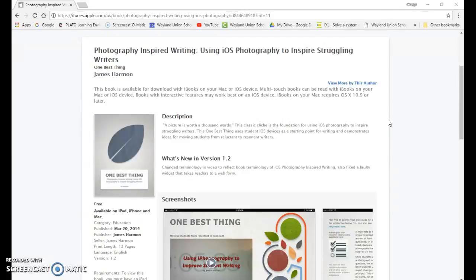It's very simple. It even talks about taking a photo walk, where students take their iPads, walk around, and just take some pictures. Let me just get you thinking. Let me show you some pictures and see if some words start coming to your mind. Just a moment.